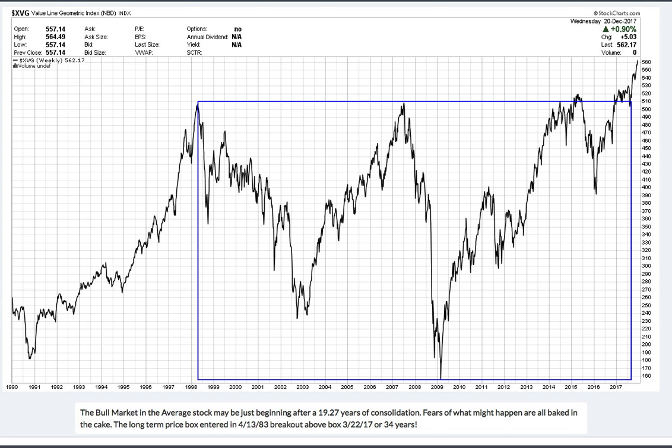Merry Christmas, everyone. The Value Line Geometric Index is defined as the best index for the average stock. It's a very important index. It's approximately 1,700 stocks, so it's a large index. The stocks in the index all come from all the exchanges, the New York, the American, and the NASDAQ. But I think the most important thing about it is that it is equally weighted.